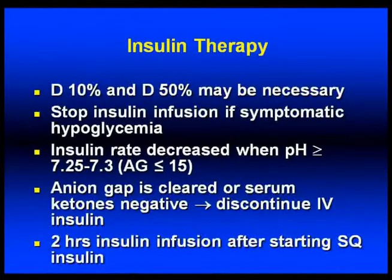Insulin rate, when the pH is 7.25 to 7.3, or the anion gap is equal to or less than 15, since in many cases we don't follow arterial blood gases in most of these patients. We'll talk a little bit about venous gases toward the end. When the anion gap is cleared, or if you choose to measure serum ketones and they're negative, you discontinue the IV insulin, but you leave it running for a couple of hours to give your sub-Q insulin a chance to work.